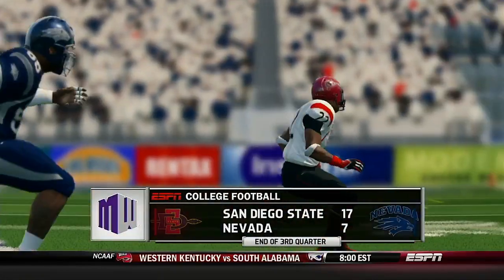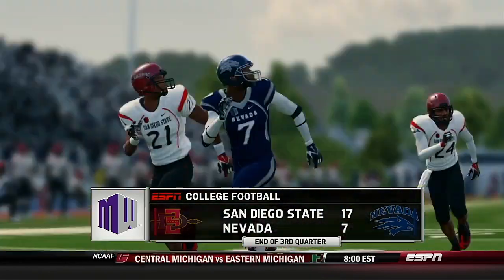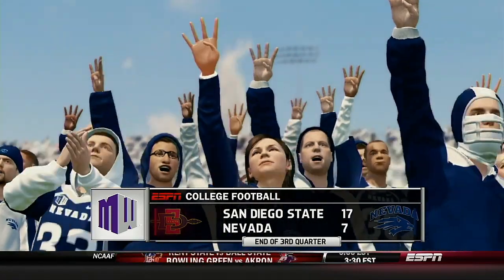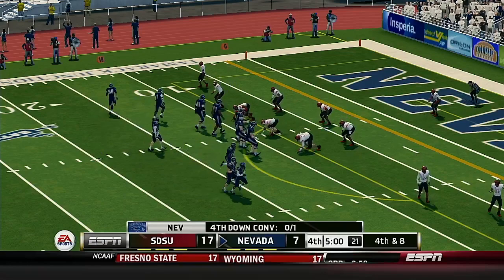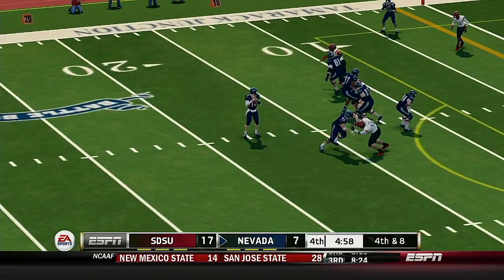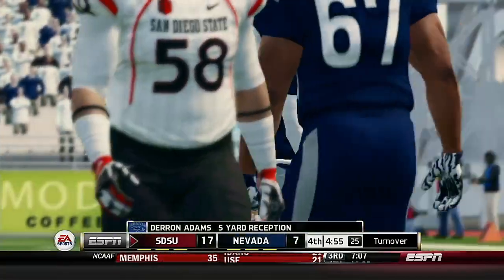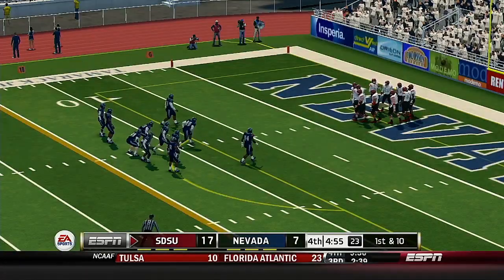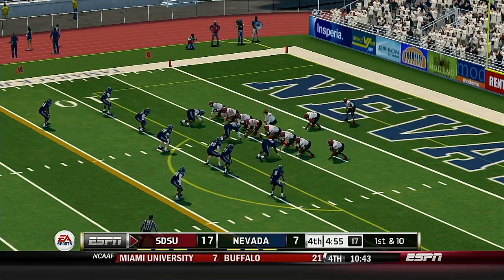That's three down and one to go. San Diego State's got a 10-point lead. Back in this very pivotal fourth quarter. They'll spread the field with five wide. There's a strike complete. Brought down at the five. Both teams are well aware that a score on this drive is going to create an almost insurmountable lead. This defense has really got to step it up and make a stop.